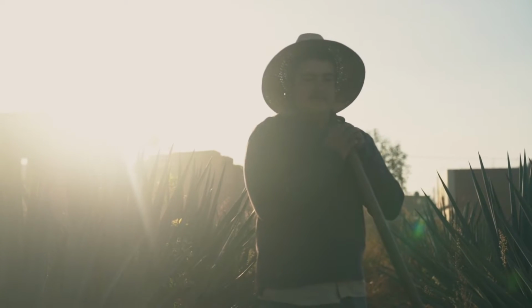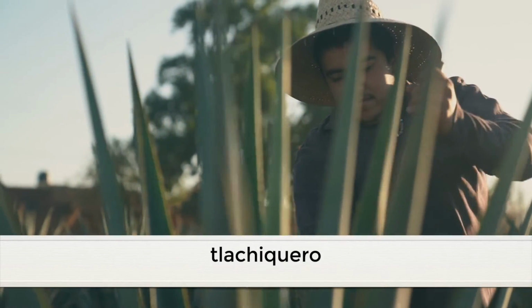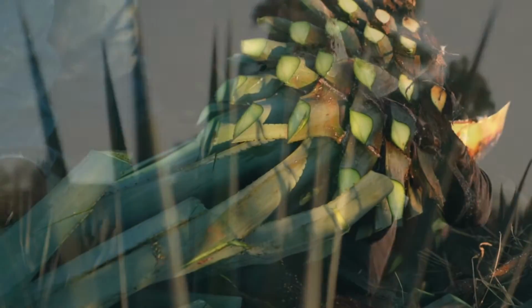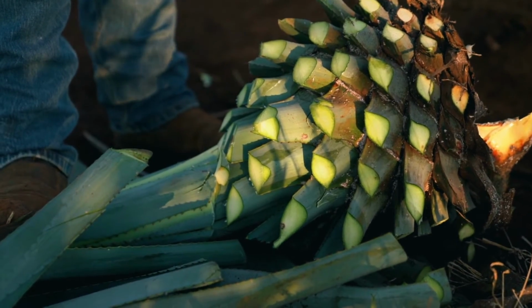Traditionally, the process to make agave nectar is labor intensive. A person, a tlachiquero, collects the sap, also known as aguamiel, from the agave plant, then adds heat to the concentrate. Or after mature agave plants sprout flower stalks, some being as high as 30 feet, they are cut off at the base where sap is released.